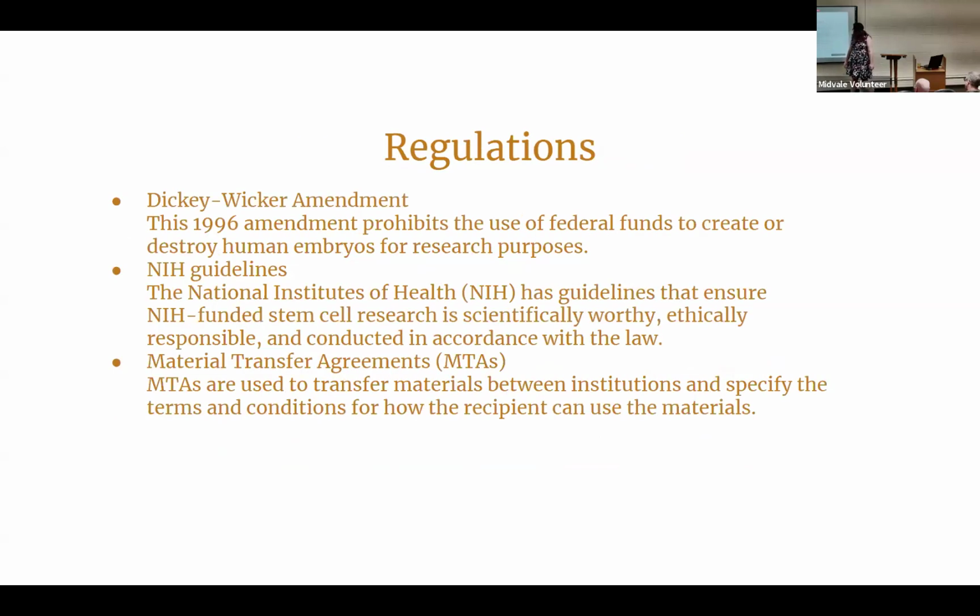So, yeah. We have a bunch of different regulations in the US. I don't actually deal with these directly; I deal with these indirectly. Basically, everyone above me deals with these, and then they say, hey, we've already finished all the legal stuff. Here are your cells. You can do your thing with them.